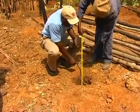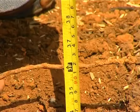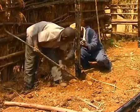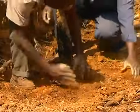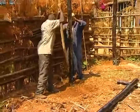You have to dig a hole that is 3 feet deep, so that on the 13 feet post, 3 feet will go underneath, and you shall remain with 10 feet as your king post. On the 18 feet, 3 feet will go in the hole, you remain with your 15 feet as the flag post.